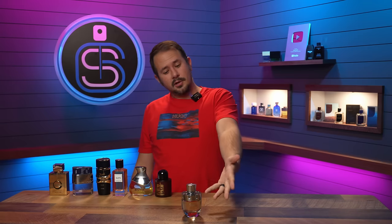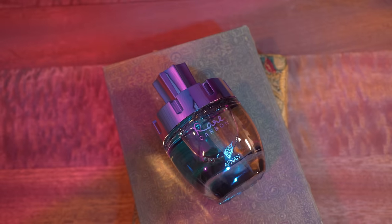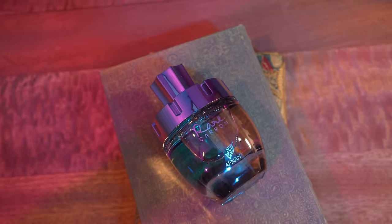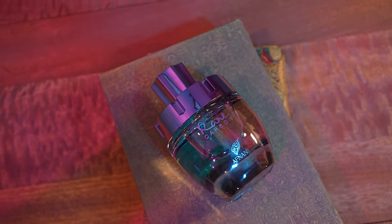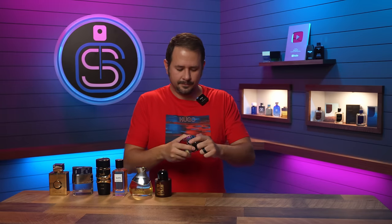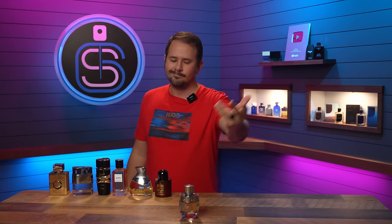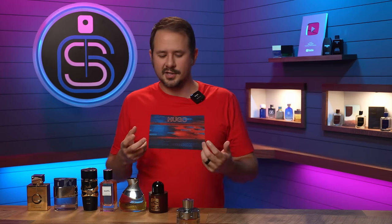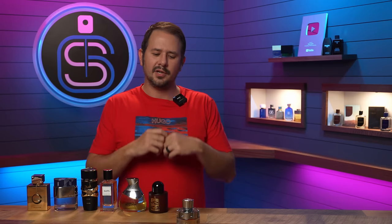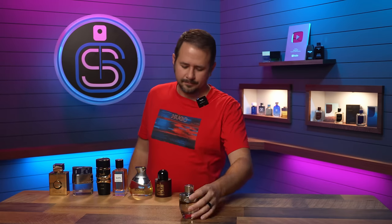Rare Carbon though, pretty nice. For the price point, bang on, bang on. It smells like an extremely high quality, easy wearing, smooth, sweet leather scent. Perfect. Like Ombre Leather, you can wear that stuff about anywhere. That's one of the smoothest leather fragrances, period. No animalic touch to it, nothing funky, just easy wearing.